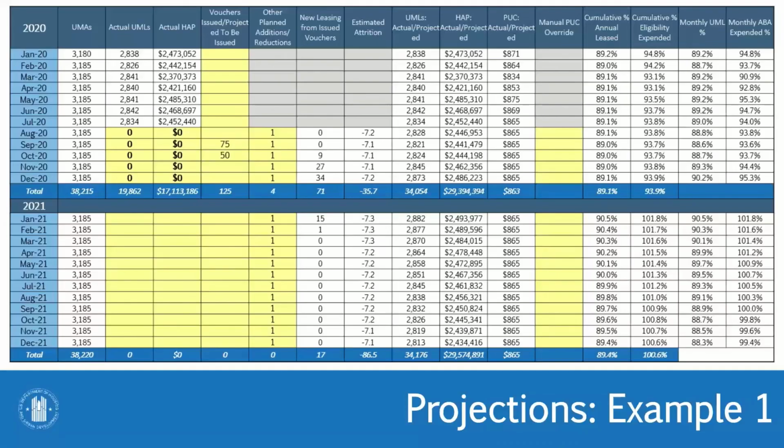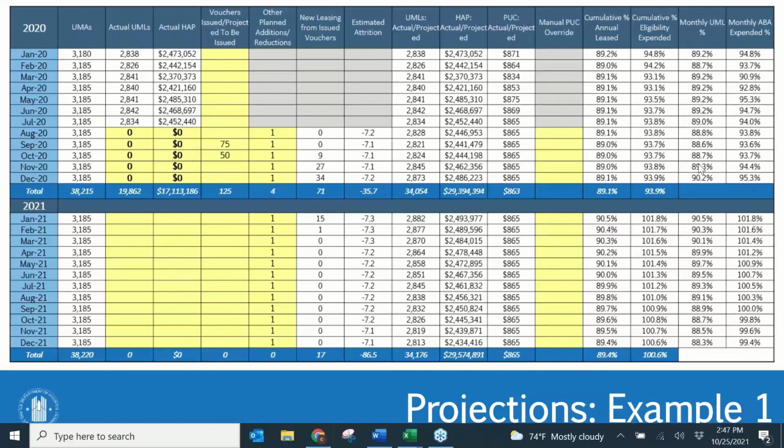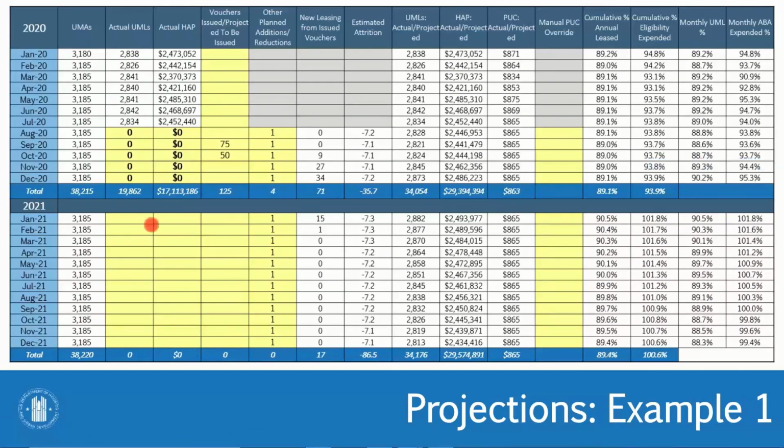And so here's an example of a two-year tool. I'll just run through this quickly because I know that the field office has a great two-year tool specialist who's worked with a lot of the PHAs, but your UMAs is your unit months attributed. So in this case, the Housing Authority had 1,080 vouchers in January, and then they got a new allocation of vouchers starting in February of 2020.